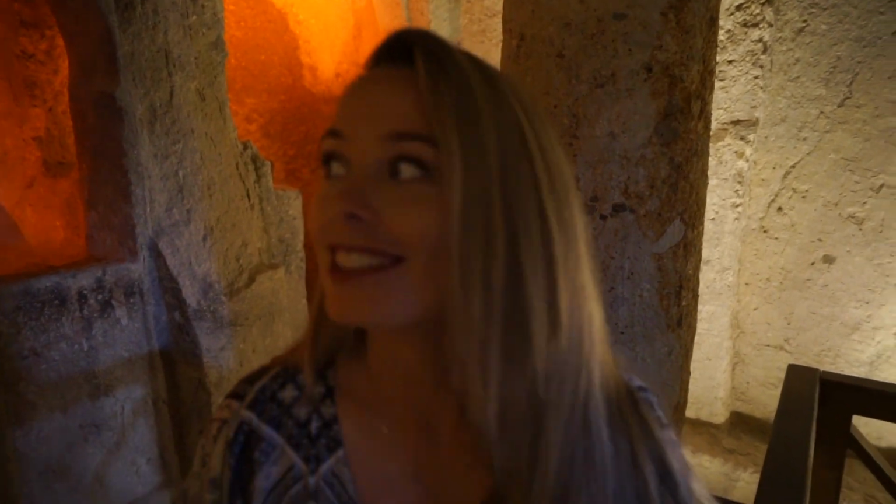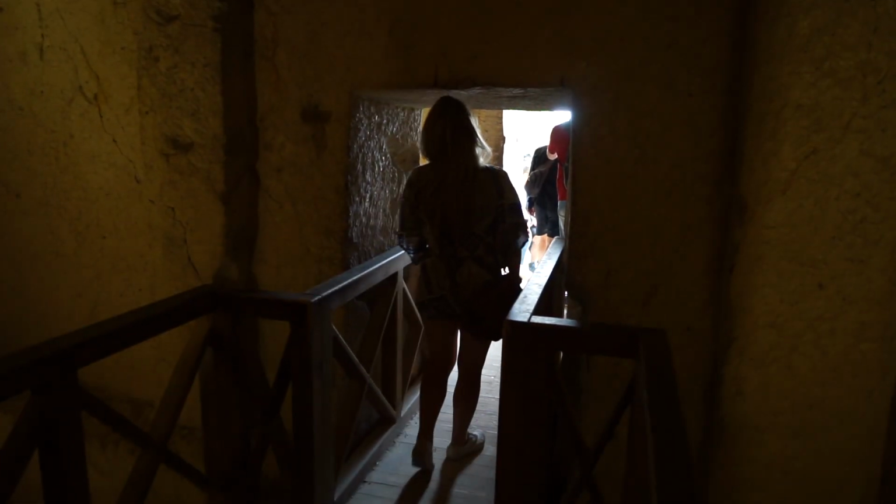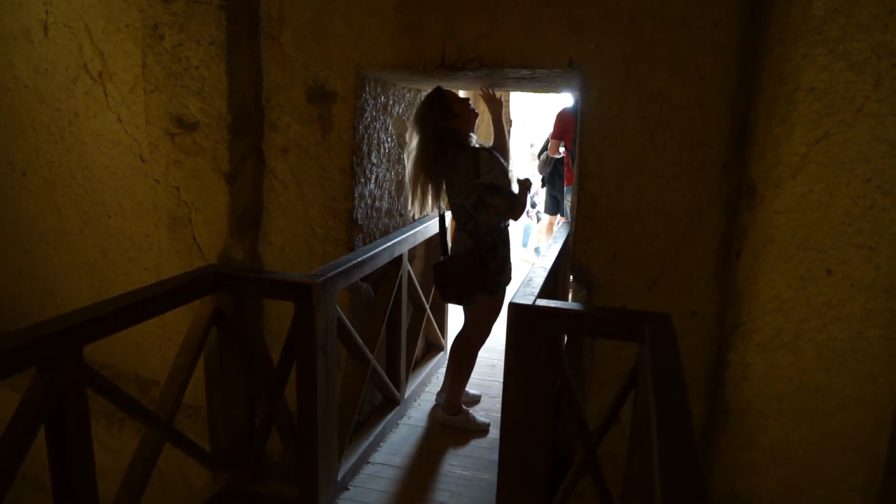So we're actually inside a church built inside a cave. It's so crazy. And there's so much different artwork everywhere. And there's so many different churches scattered throughout the whole museum, open air valley thing. It's crazy the level of skill they had.